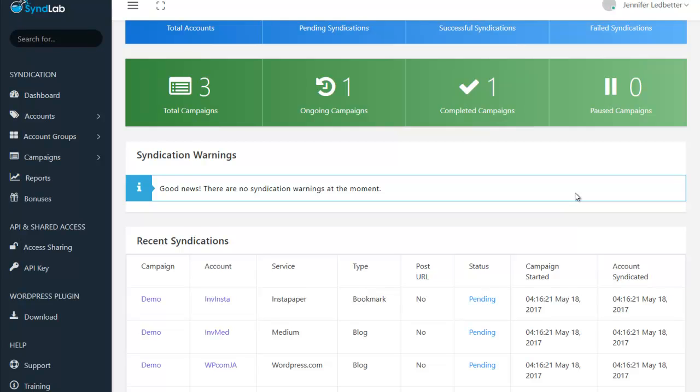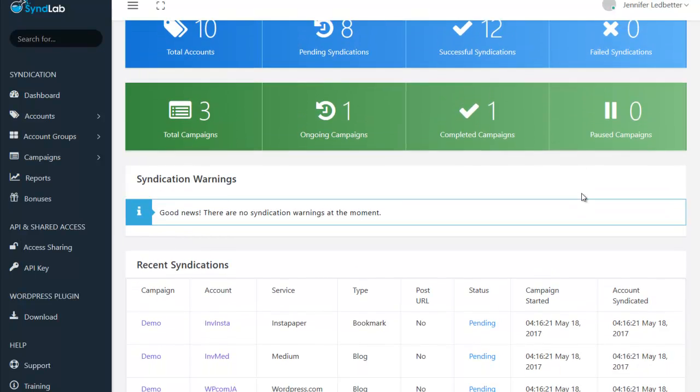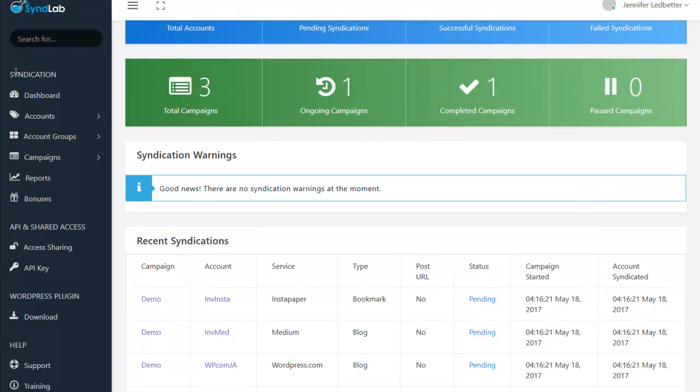You had to stay logged into the accounts it was posting to and all that stuff. And this is just to the point, sweet, clean, easy to use. You just come in, add your accounts, put your accounts into groups based on your niche or your blogs, however you want to organize it, and then start running your campaigns. And you can drip your campaigns out. You can pick a date when they're going to start, or you can send them all out right then.